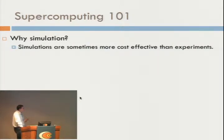And in other situations, you don't even want to run the experiment. If you're talking about climate change, the experiment of running 1 billion cars around the planet for 50 years, the cost of running that experiment is really high. And if you can simulate climate change before it happens, wow, what a win.